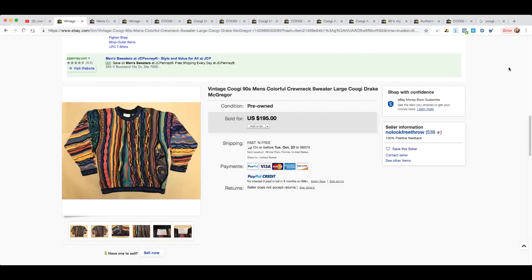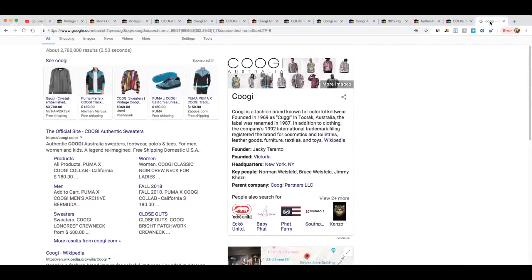So again, the brand that we're talking about today is Coogee. If you have never heard of the brand before, it's actually an Australian brand. Coogee is a fashion brand known for colorful knitwear, founded in 1969 as Coogi, C-U-G-G-I. It's actually spelled C-O-O-G-I now. The label was renamed in 1987. That's when I was born.